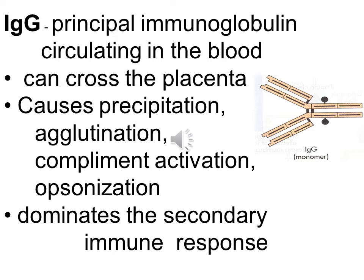IgG is responsible for precipitation, complement activations, agglutination, and opsonization. Hopefully you remember opsonization is when bacteria is coated with a substance that makes it easier for the phagocytes to recognize and engulf it. Phagocytes will have receptors for the antibody on their crystalline end.